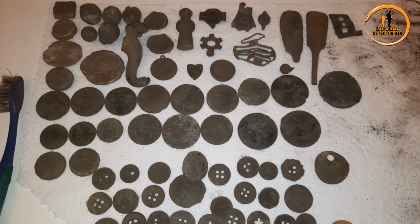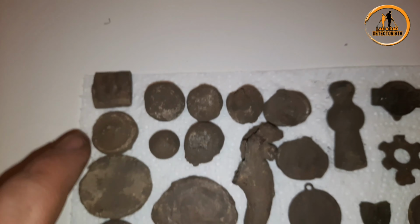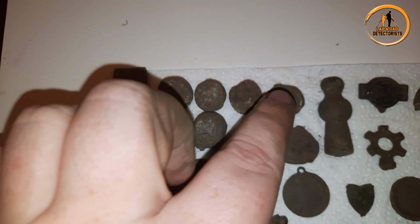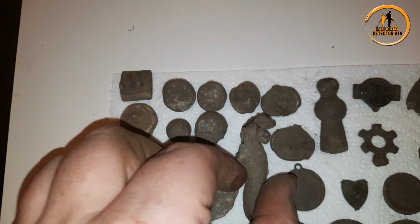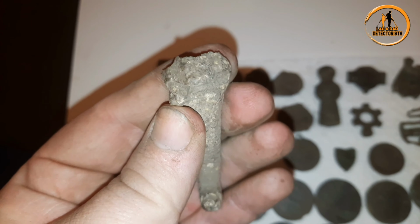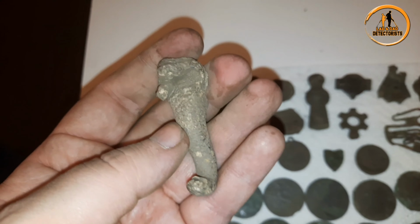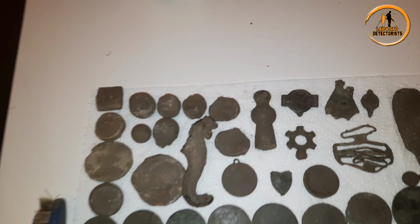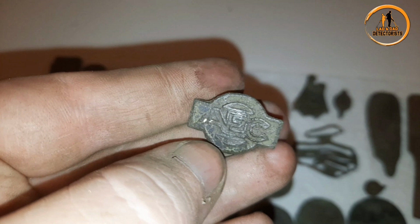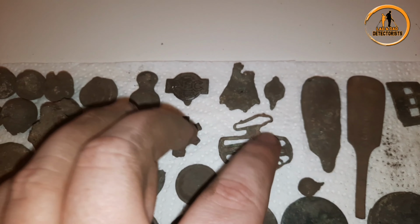Hello, guys. Back here with the roundup, going for a few little bits. Couple of little lead pieces here, musket balls, bag seals. Got this, looks like a little bit of a snake. You can see the eyes at the top there. You see? Some sort of snake thing. There's little bits and pieces here, AEC, whatever that is. Got a foot. What is that? I think that's like a buckle, some sort of buckle.